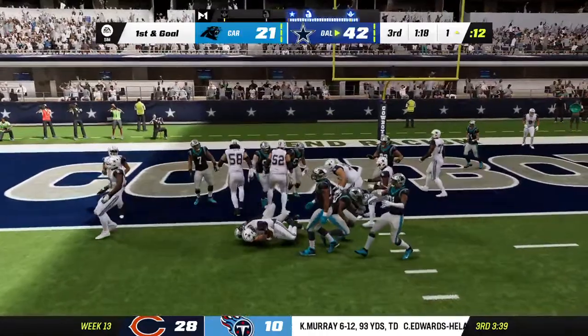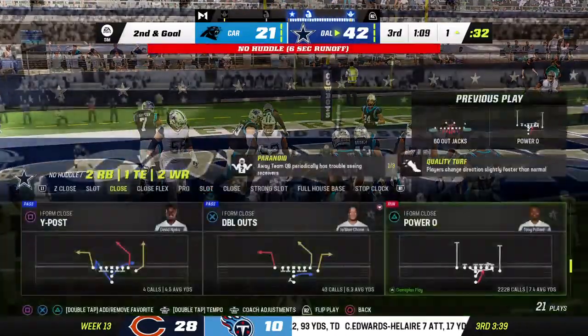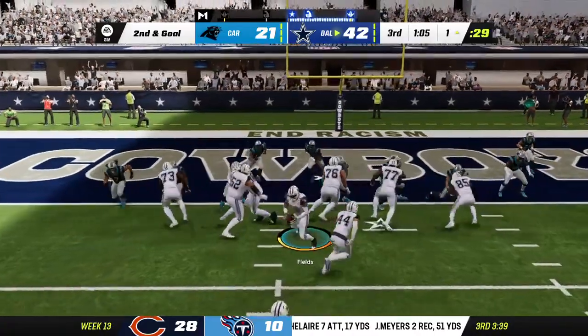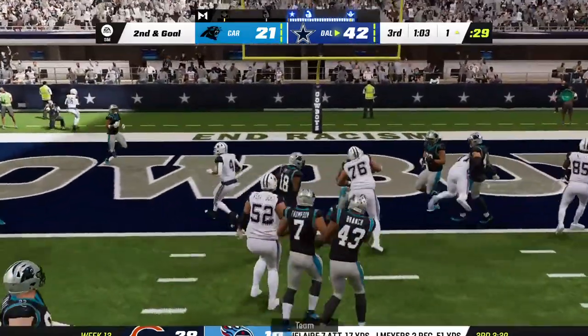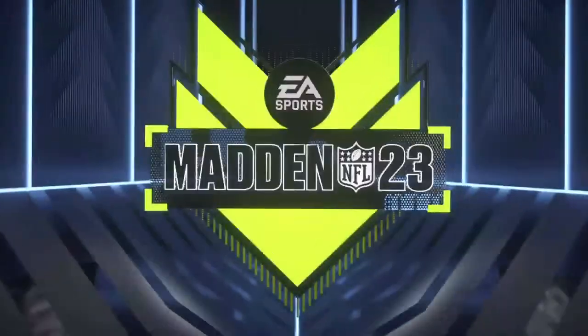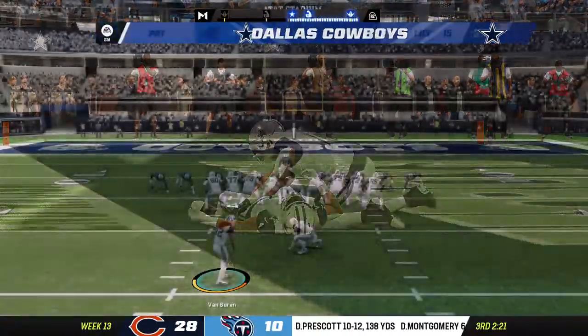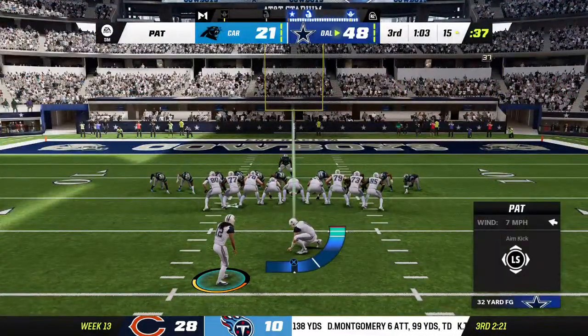They'll run on 1st down. Pollard. And no signal yet. I don't think he got in. He didn't. They'll mark him at the 1. They go back to Pollard on 2nd down. And this time he is in. Tony Pollard punching it in from a yard away.